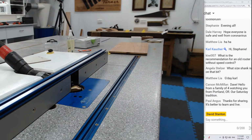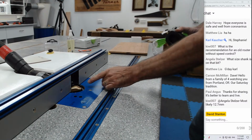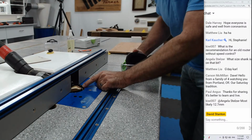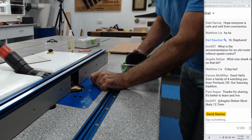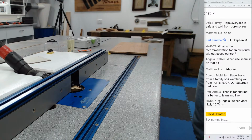Well, Kiwi 007, if you don't have one with a variable speed, don't use large cutters. That's all there is to it. See, these carbide things are not part of that. They're bonded to it. And you get the speed up and you're running the risk of it flying off. You know, what can I say?